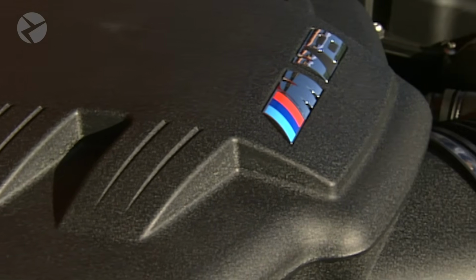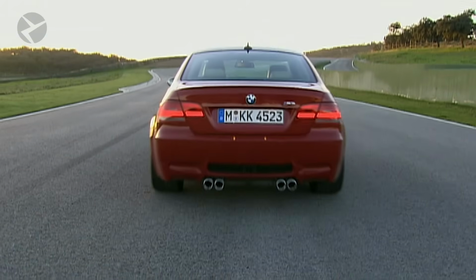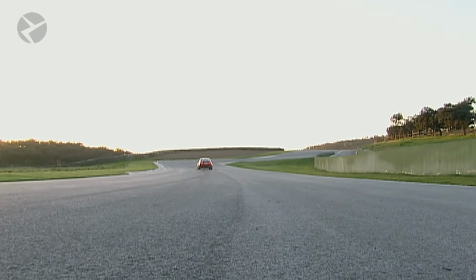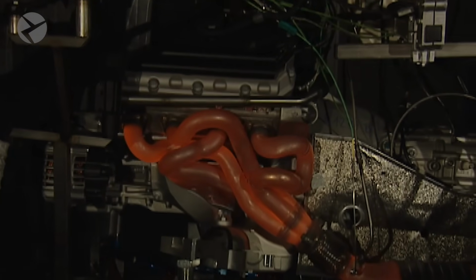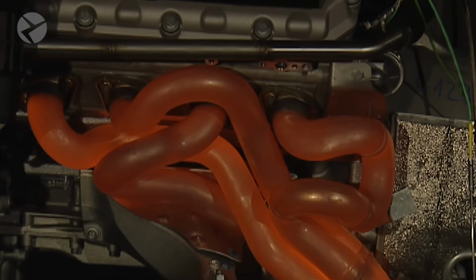A V8. The M3 models of the E90, E92, and E93 all shared the powerhouse of the S65 V8 engine, which pumped out 414 horsepower and 295 foot-pounds of torque.